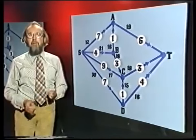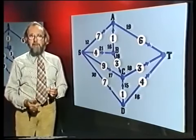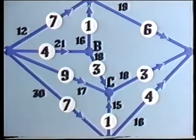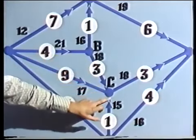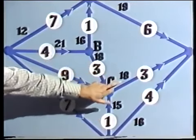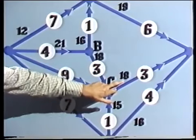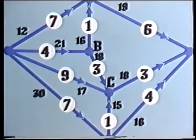Well, we're assuming that all drivers will wish to follow the shortest route. But how many of them can actually manage to use this route? The route S, B, C, T. If you look at the capacities, we have 21, 18, and 18. So the smallest is 18. So clearly, no more than 18 vehicles per minute can use that route.